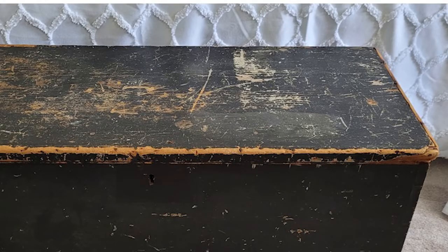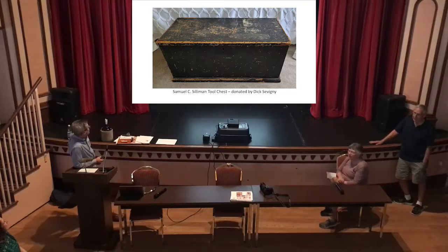Yeah. When you see it close, you can see it. But it is pencil. It is fading out. And I just thought you folks should have it so that you can document what it is and maybe preserve the writing.